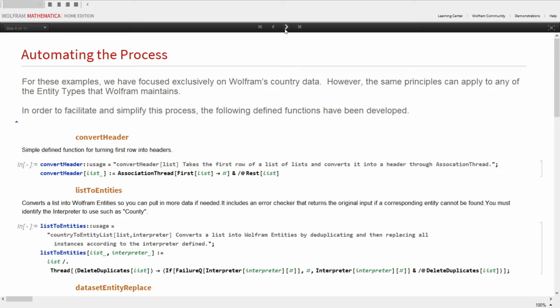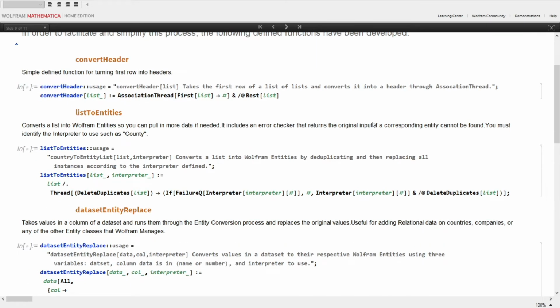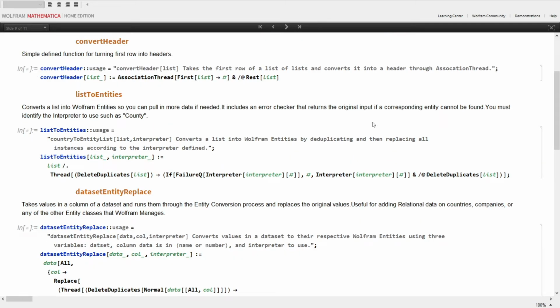The original presentation, as we were going through the example, I had the long code written out. But one of the things we wanted to do is actually be able to automate a lot of these processes. So we created a couple of defined functions that were specifically set up to help us create these relational data sets. The first one's very easy, simply turns flat data into a data set. We can then take a list and turn it into entities. That can either be your own entities, or because it uses the interpreter function, you can also turn that into, say, company data using that same code.